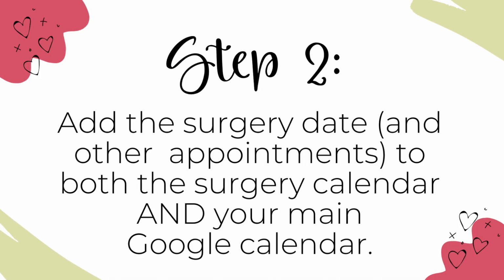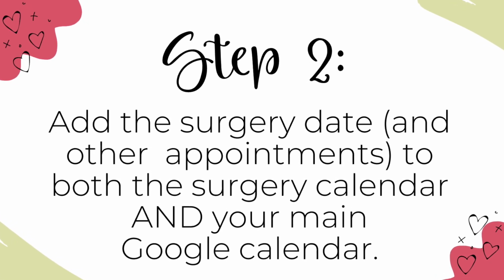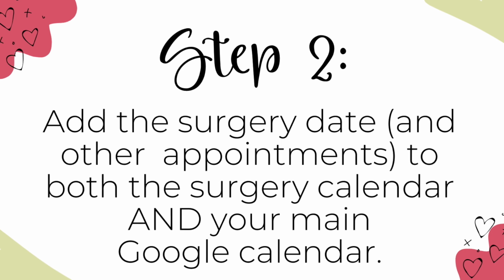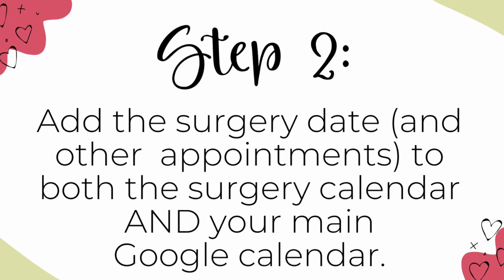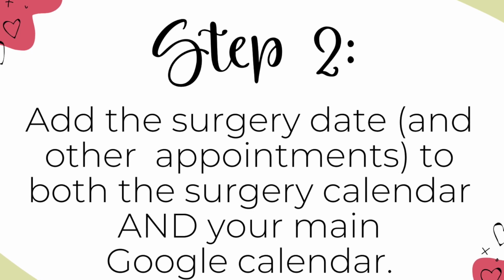Now that you have the new calendar created, it's time to add some of those appointments and to-dos. So step 2 is to add your surgery dates and any pre and post-op appointments to both the surgery calendar and your main Google Calendar. I suggest you start by adding appointments. You may have a pre-op appointment, your surgery date, and at least one post-operative appointment. So grab your appointment cards and add the dates to your calendar.